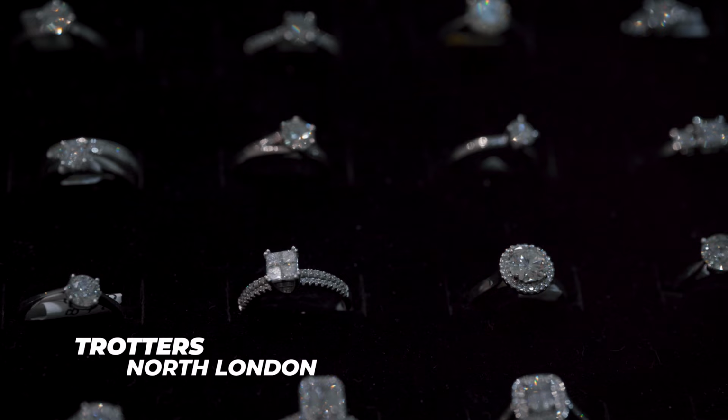How's it going, guys? Jake over at Trotters North London. Just thought today we'd go through diamond rings, engagement rings with you. So these are some of the ones that we have in stock over at North London. Not all of them. This is just a very, very small selection. Some of these will be certified and some of these won't be certified. And we'll go through that in a little while.